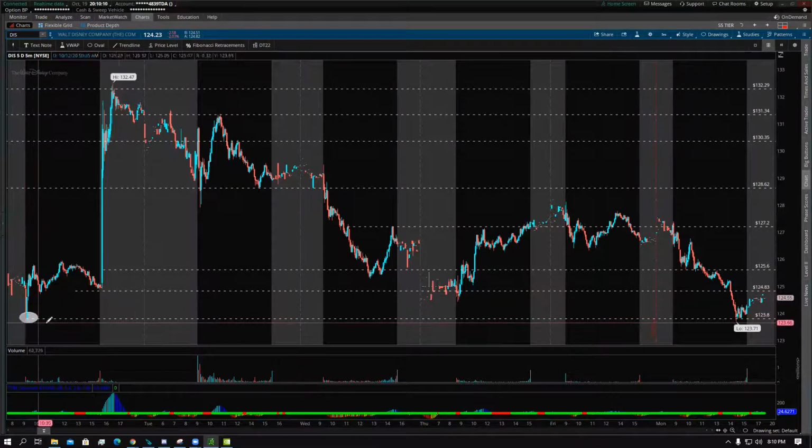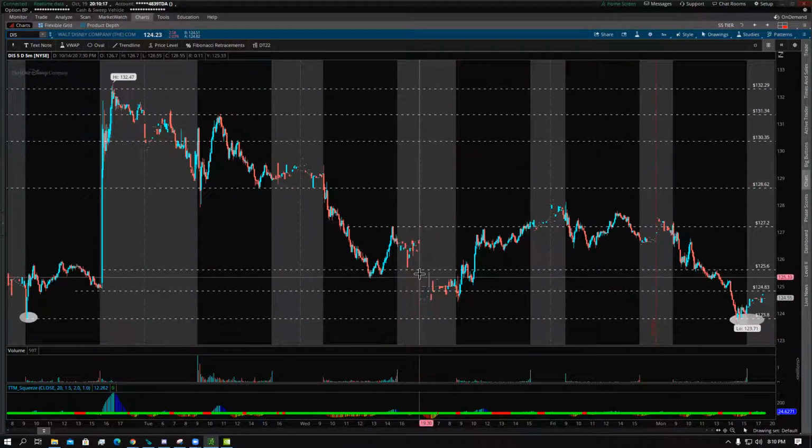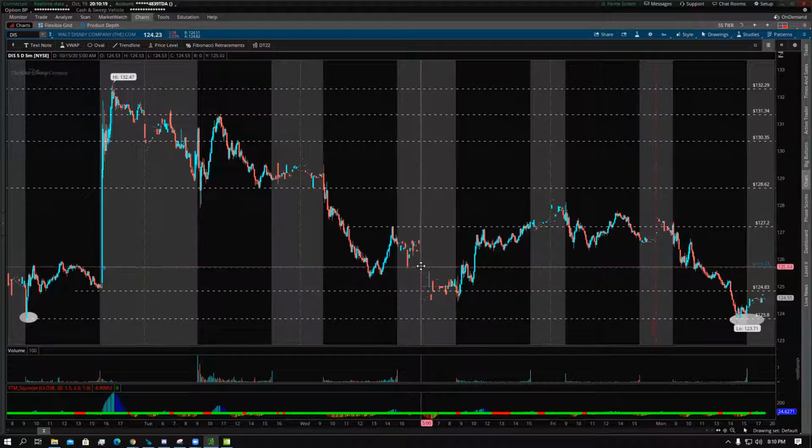Yeah, I would actually swing Disney calls. You guys can, same thing, 125s for the 30th. It's a very slow movement, right? So grab 125s for the 30th. Just keep recycling these calls.